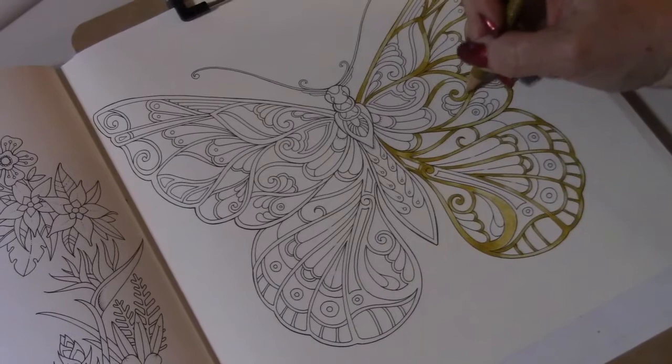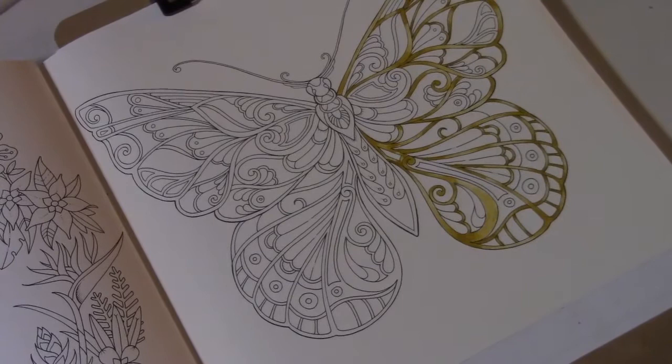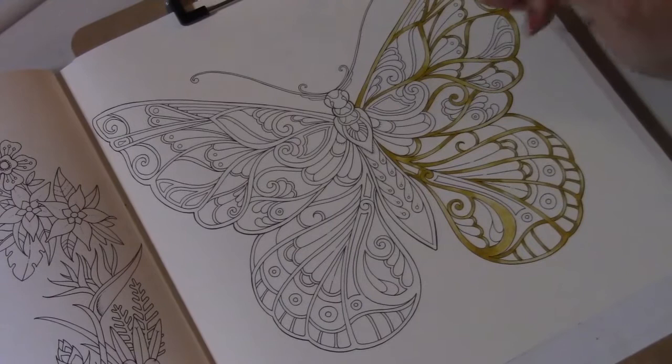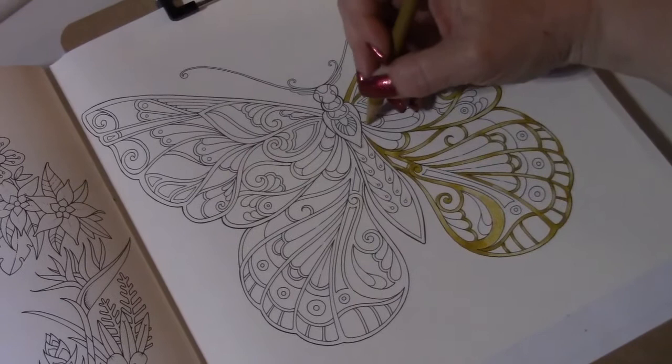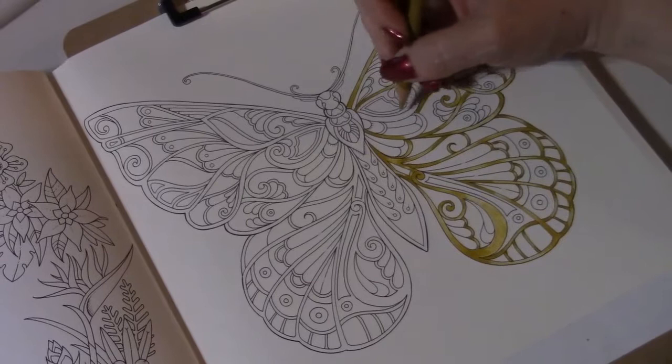Oh yeah, I was telling you about weekend goals. So I said the second weekend of every month I read. And then the third weekend of every month I want to play my PC games, which are my Sims games. And then the last weekend of the month is coloring all weekend.